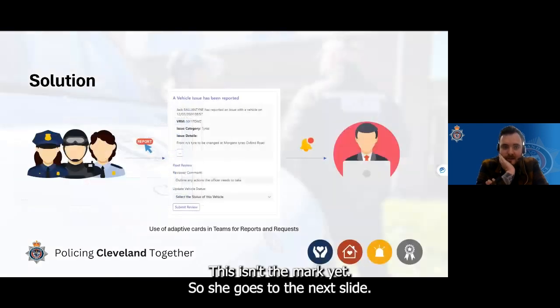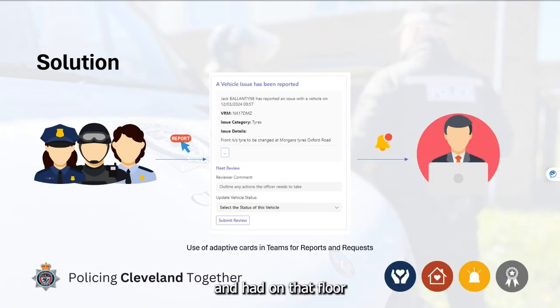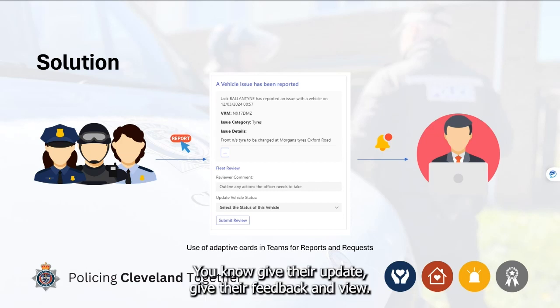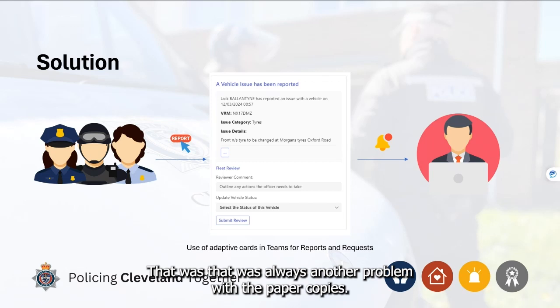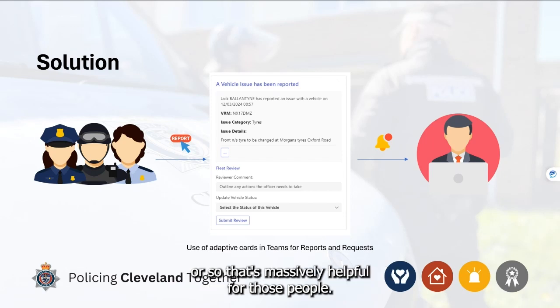Yep. So if you go to the next slide, this is how the information comes to fleet. So the officers report it, an automated flow brings it through, puts it into an adaptive card in Teams. This is an actionable card that the fleet administrators can fill in, give their update, give their feedback, view any photos that the officers have shared from the app. The app has a built-in camera for damage reporting, so they can review that and make a more informed decision. That was always another problem with the paper copies. There wasn't that facility to use things like mobile phones to share photos, so that's massively helpful.